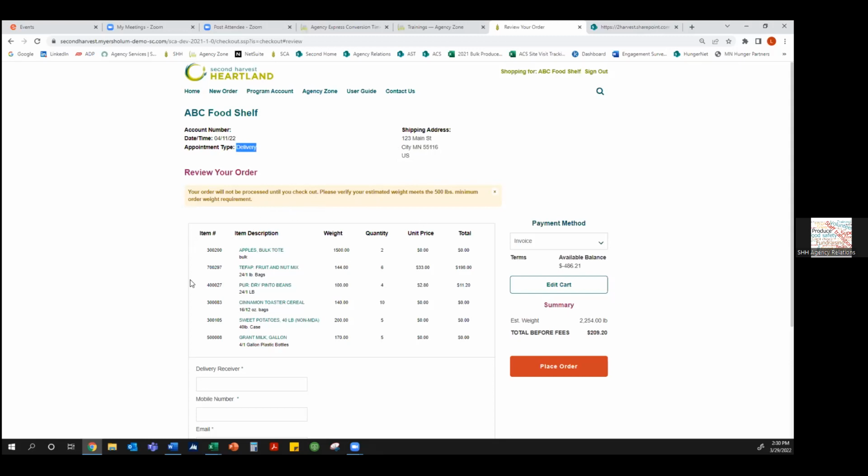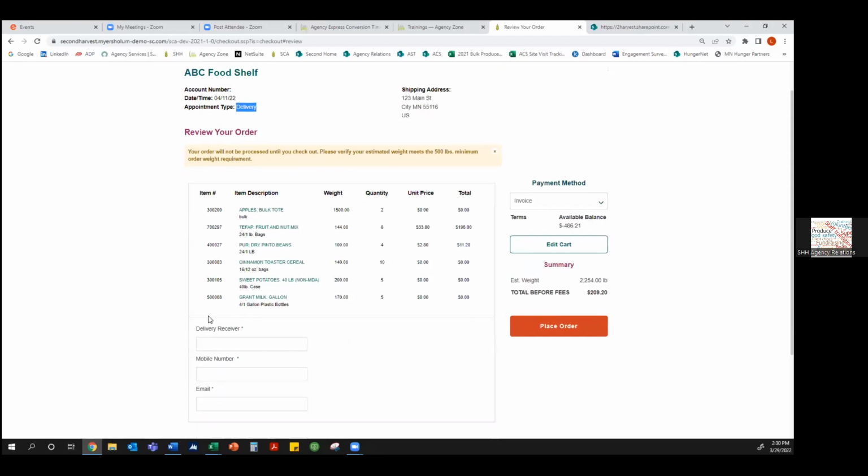This will also be kind of an order summary page where, again, you can see the items that you currently have in your cart. Over here on the right-hand side, you'll see payment method. It's set to invoice, so you will be invoiced for your order. Again, if you need to edit anything related to your cart, you can do so by clicking on the edit cart button. The total before fees, this is before any applicable fees would be applied. So for example, delivery fee.